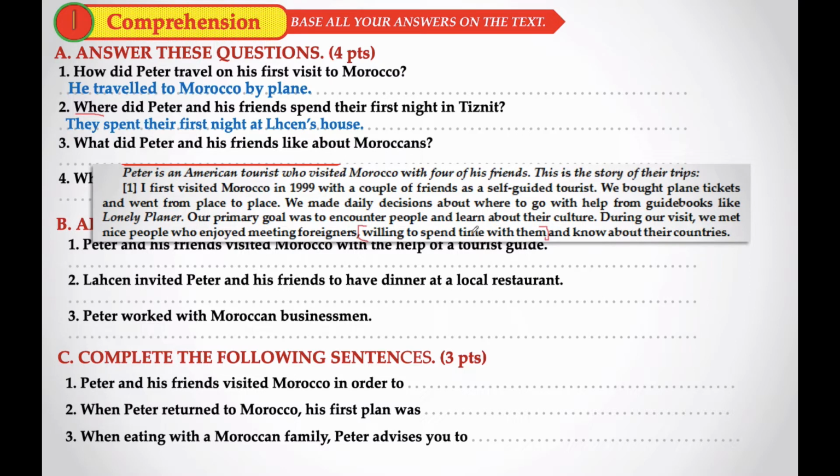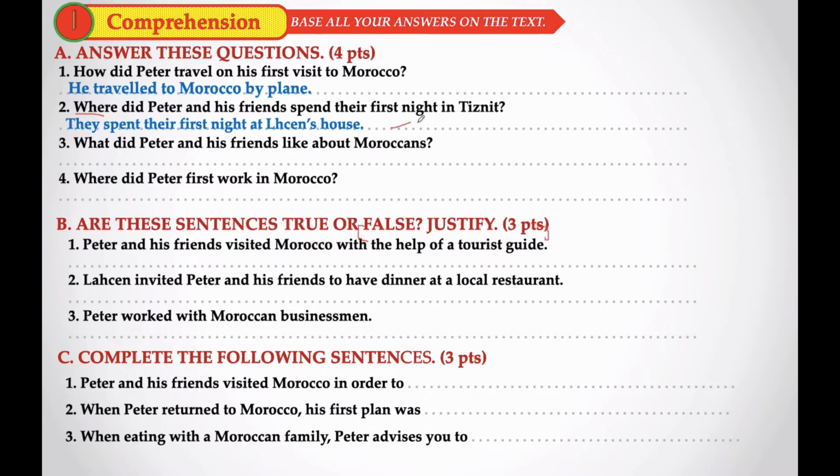Some of the students would put that they spent their time with Lehsen's family, and maybe the corrector will accept it as true, but the right answer here is "where." But if some students put "with Lehsen's family," it's considered an acceptable answer. Alright, let's move to the third question. What did Peter and his friend like about Moroccans?